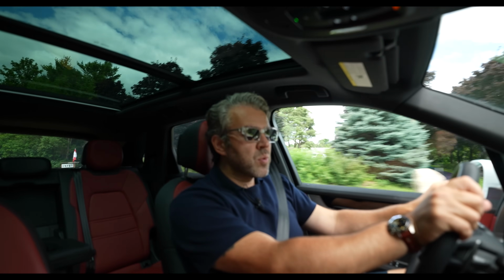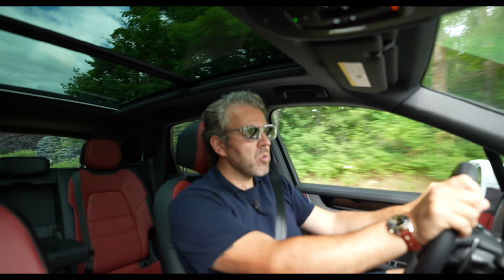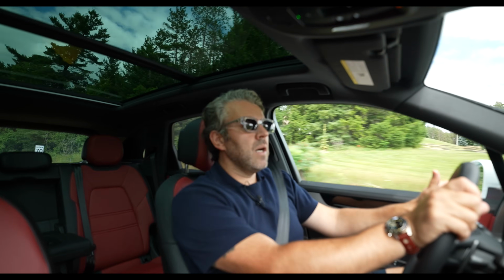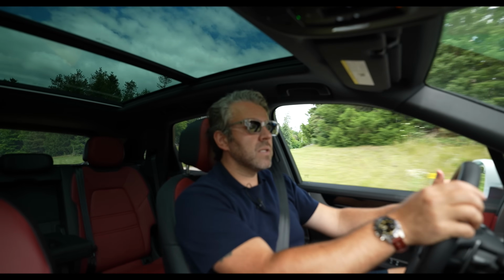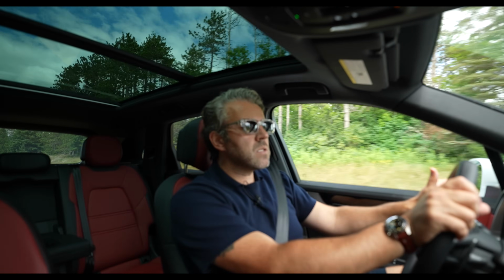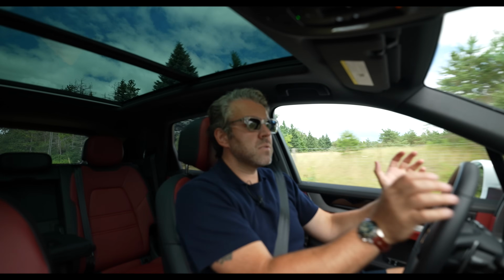This thing handles pretty well. You don't hear much of the road noise, as it's well isolated on the inside. Visibility in the back is okay. It helps having a sunroof to bring some of that light inside. It's comfortable for daily. The seats hug you.